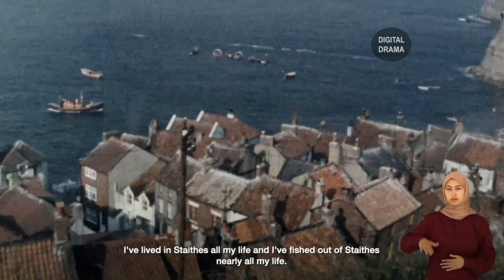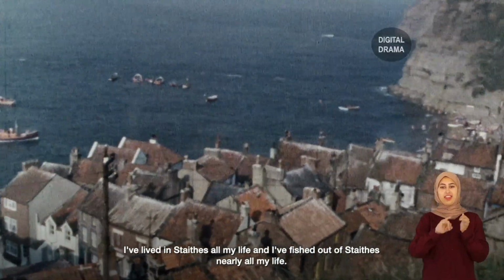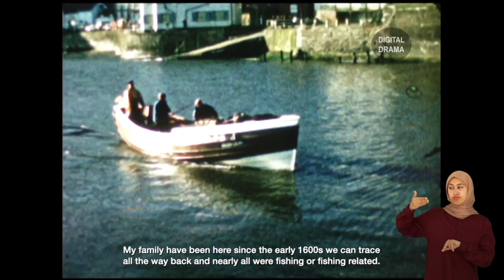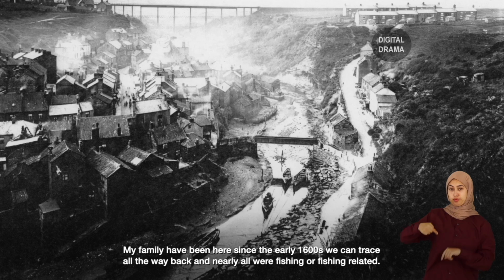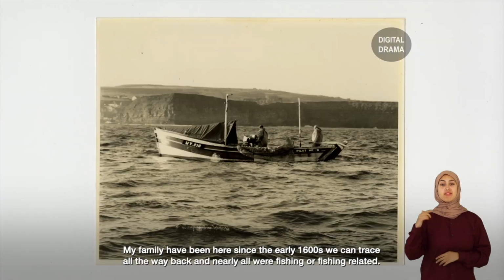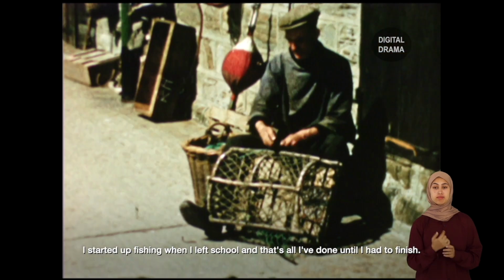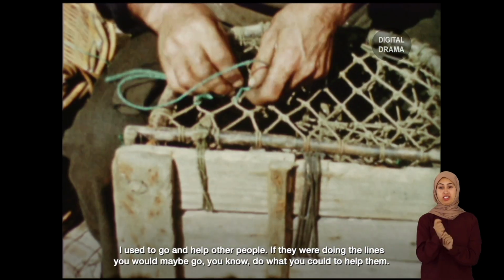I've lived in Staithes all my life, and I've fished out at Staithes nearly all my life. My family have been here since the early 60s and originally traced all the way back, and nearly all were fishing or fishing related. Straight up fishing when I left school, and that's all I've done until I had to finish. I used to go and help other people.